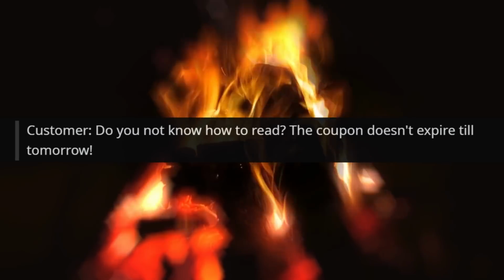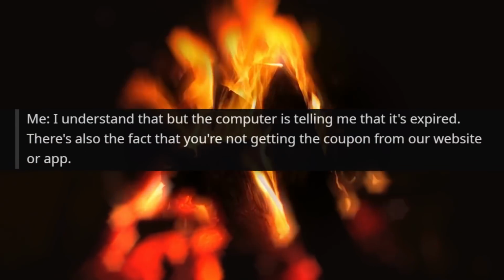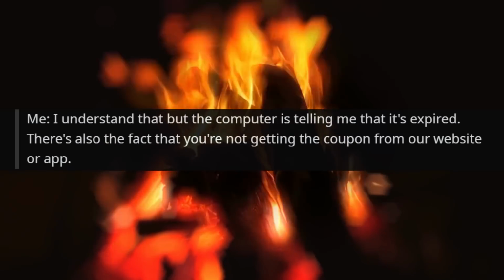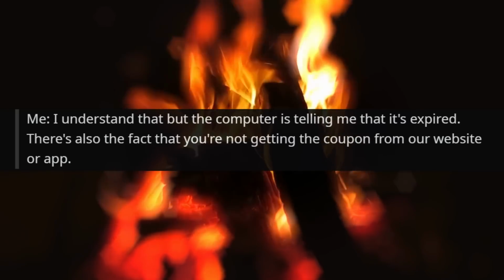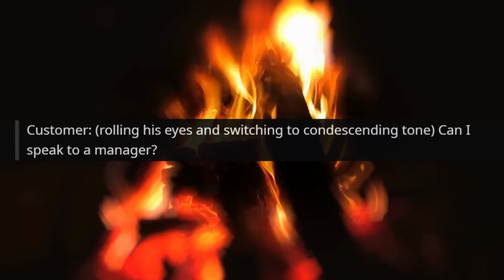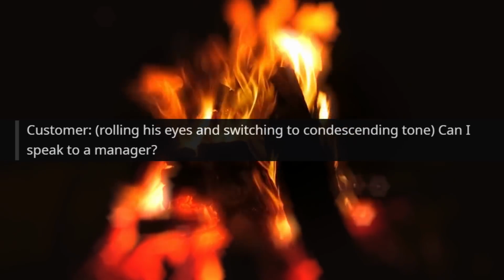Customer: Do you not know how to read? The coupon doesn't expire till tomorrow. Me: I understand that, but the computer's telling me that it's expired. There's also the fact that you're not getting the coupon from our website or app. He rolled his eyes and switched to a more condescending tone. Can I speak to a manager?